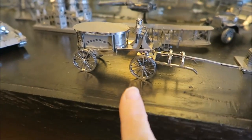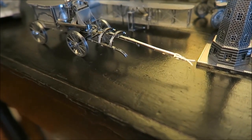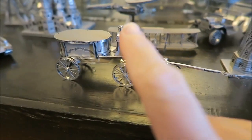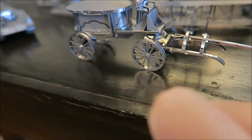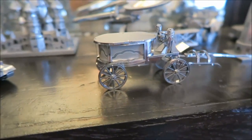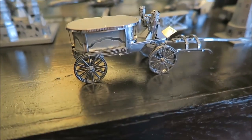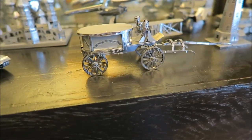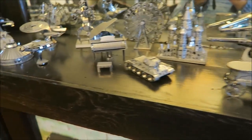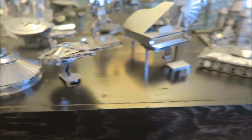So this is the hearse. That's the finished hearse. And there's a lot more detail than you would think on that. I've never even noticed these little lights at the front. I'm sure I've seen them before on the hearse, but I just haven't paid attention like that. That's really cool looking though. I like that. So he's done that one from Disney, and what other one from Disney? Here it is, Space Mountain. And he has like two others to do as well.